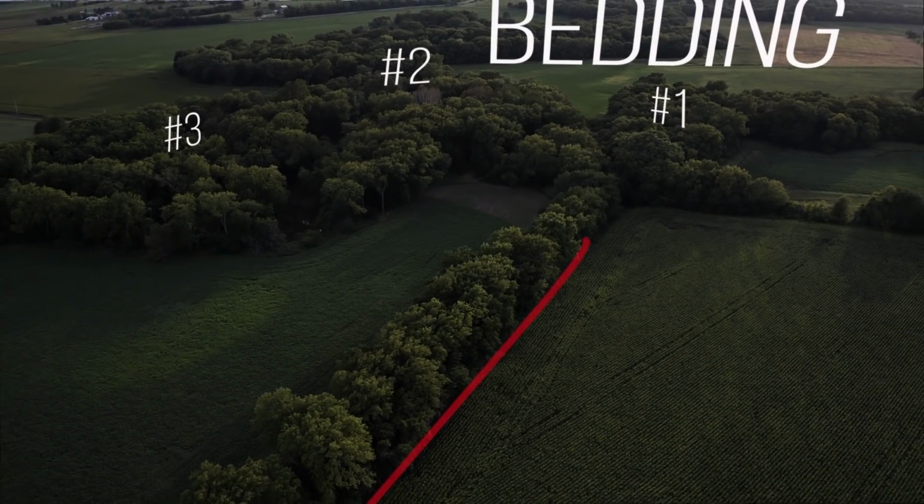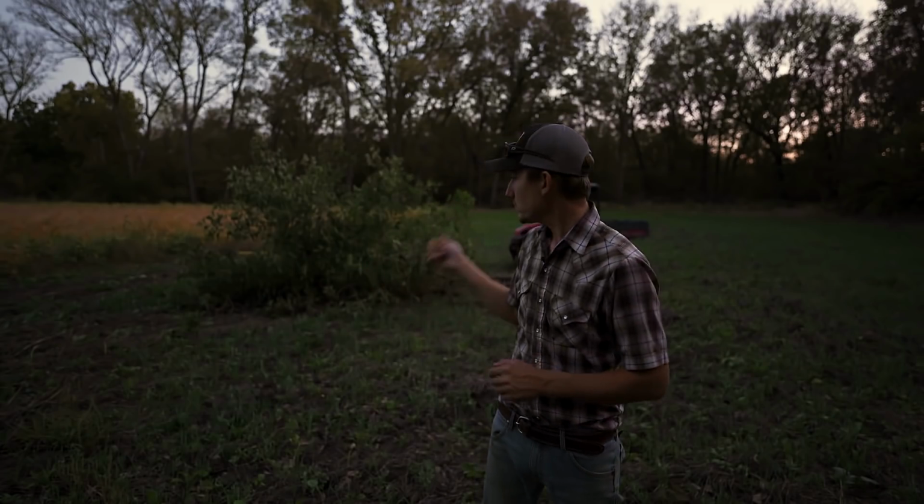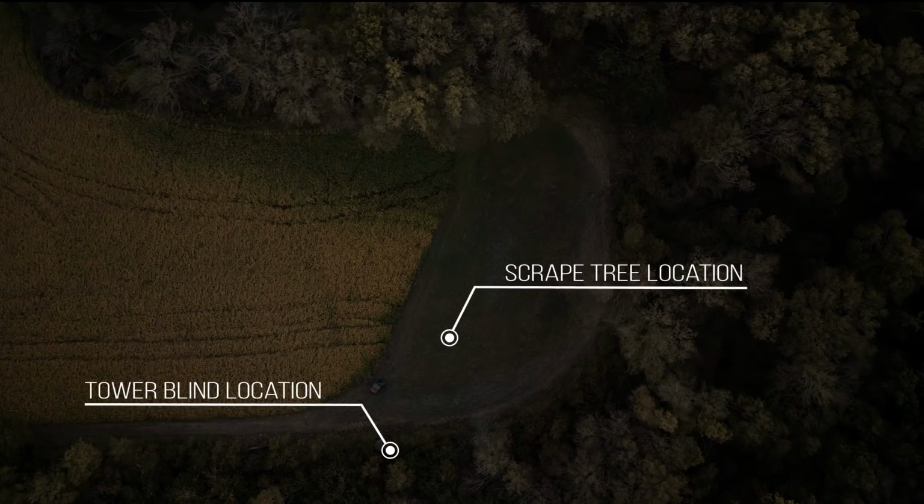So what I've got behind me is a tree that I just went and cut down and drug up here with my Ranger. I dug a post hole, we're going to set this tree. This tree is about 20 yards, 25 yards from Aaron's box blind. It's out in this plot.